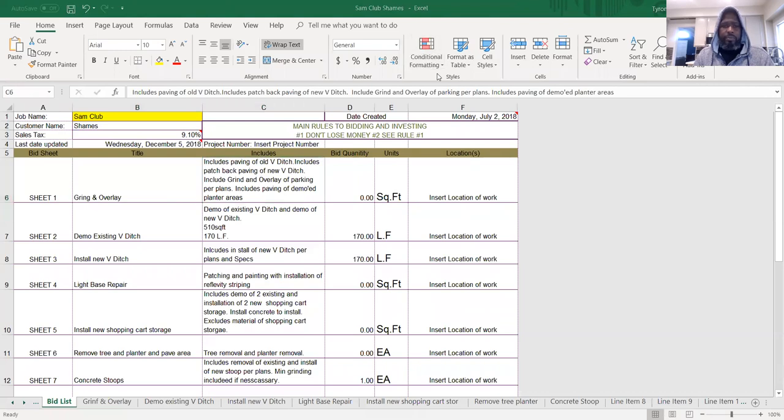Oh, wow. I've got two of these sheets open that are similar. I need to make sure I'm on the right one. Okay, so I got all this here. These are the line items.